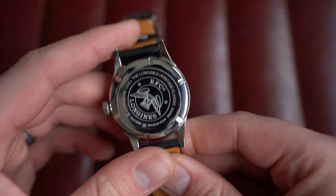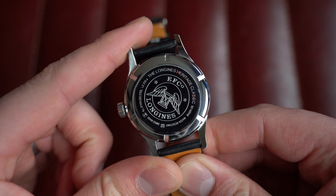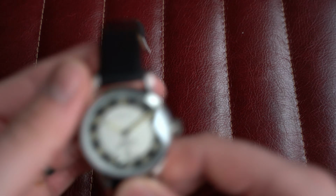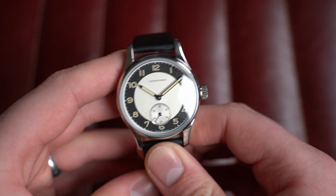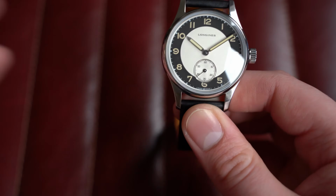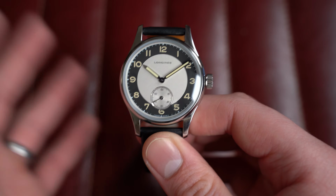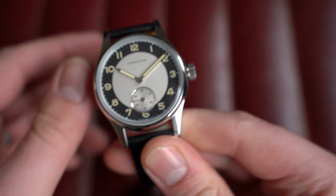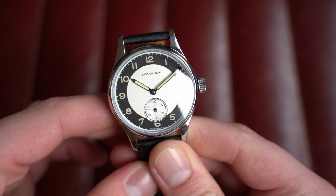As we flip it over, classic Longines engraving, and inside there is the automatic Longines caliber L893, and this one's from November 2021 with its box and paperwork, and it comes with the large wooden Longines box as you'd expect as well, obviously paired on its original strap with original buckle. But let's show this one on wrist and talk dimensions.